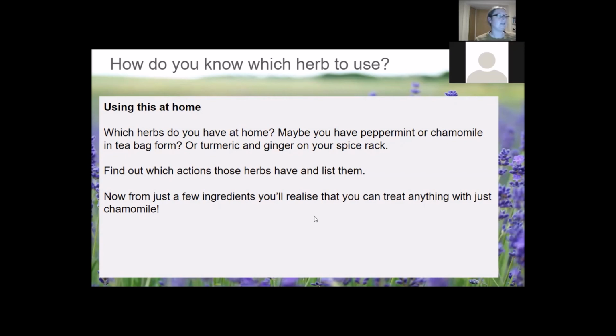So yeah, really go and look up, and you can just do it with one. Just get into the habit of working out what actions that particular herb has, and then from those actions you'll suddenly realize that you can do so much with that just one herb.